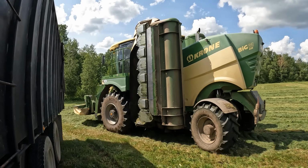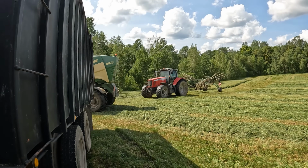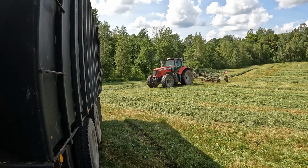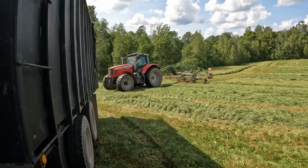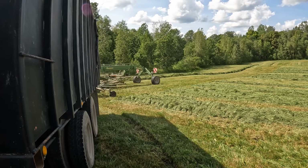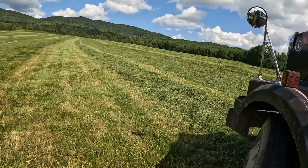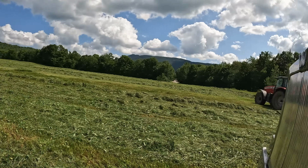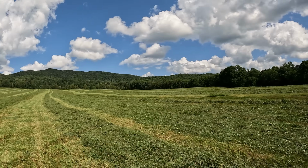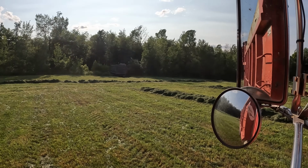We're rolling out. Garrett parked this truck right in the way. I gotta move this. He's gonna go around it. He didn't hit nothing, so. What he doesn't know is at the very top, I had to turn around because Ferdy was still mowing, so. Got a little different scenery now.